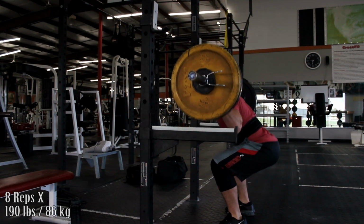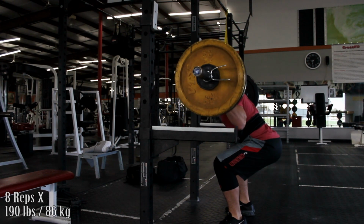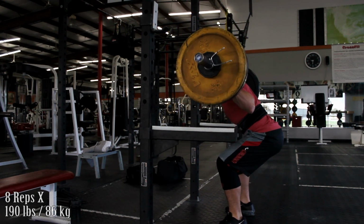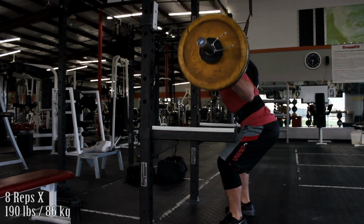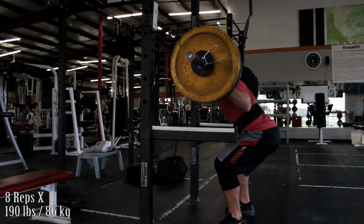But I will say these felt extremely awkward. I'm talking blind date awkward, more awkward than running into your ex at the mall. It was hard to get the motion down, the movement pattern, because I kept wanting to pause in the hole, and then I was pausing again. I was like, wait, what is going on? But I finally got it down after a few warm-up sets.